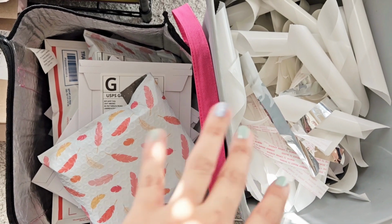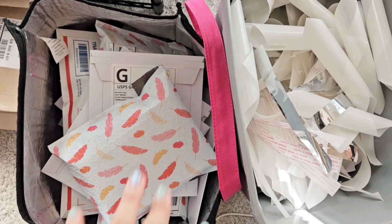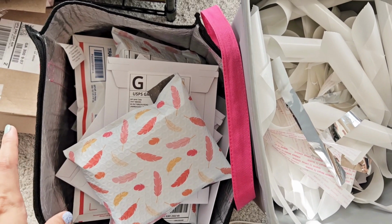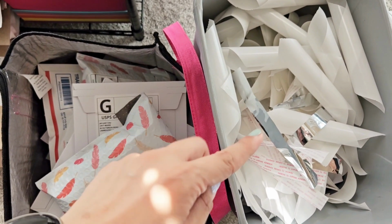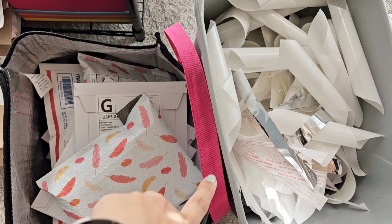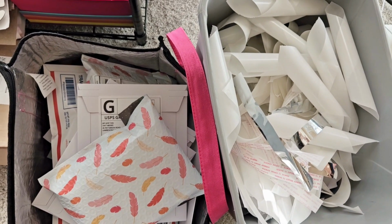This is usually what the floor right below my table looks like, by the way. I have all my packages going into a tote bag, and then all of the peels from the backing of sticker labels go in here, so it always gets all curly and funky.